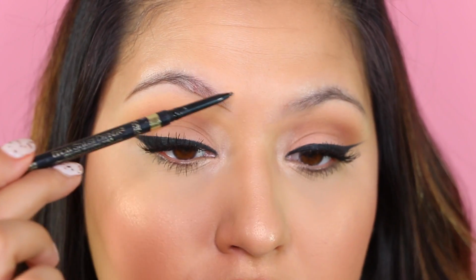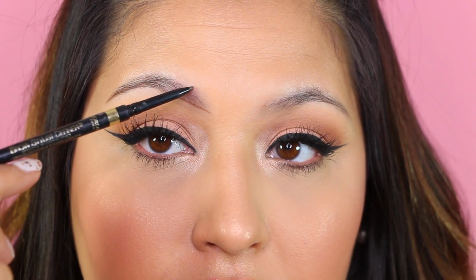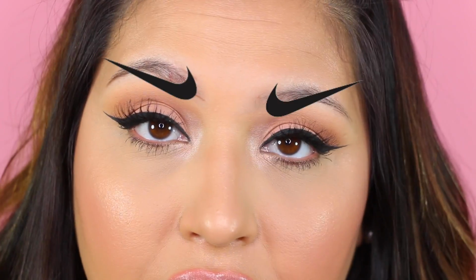So now what I do is I outline at the top of my brow, but I don't start right from the beginning. I go a third in, so I'm right here. Sometimes I want something super caterpillar and big and bold and fake. Sometimes I want something nice and thin and sleek and chic. Honestly, it is up to you. These are your own damn brows. Who cares? They're on your face and nobody else's.